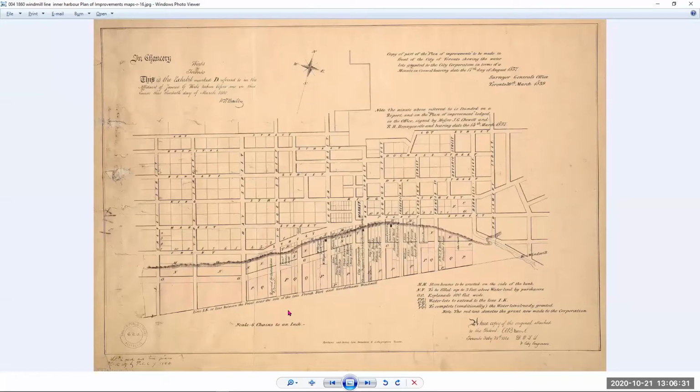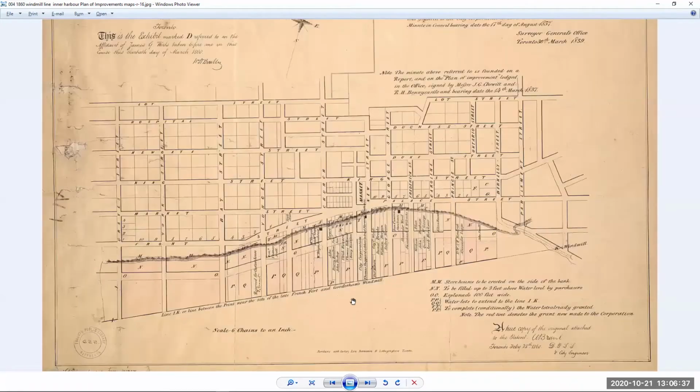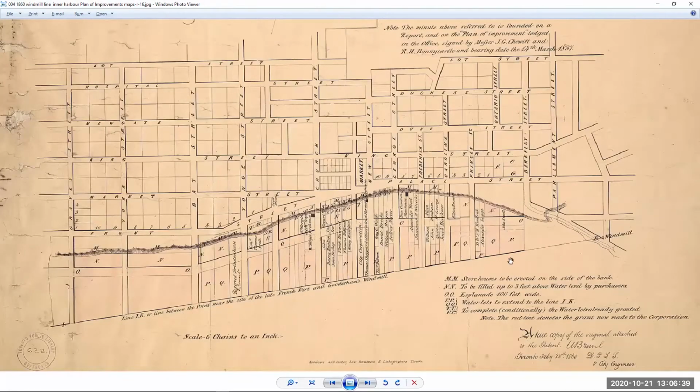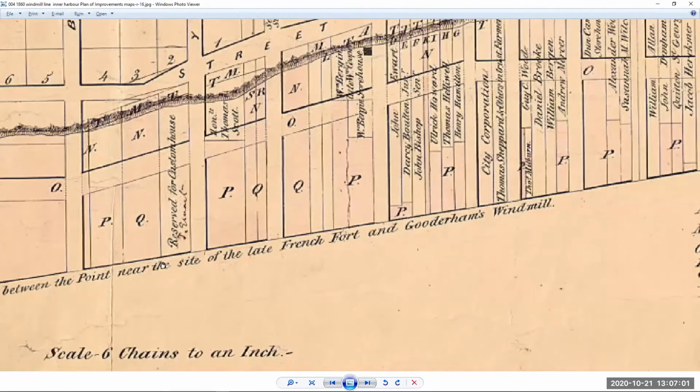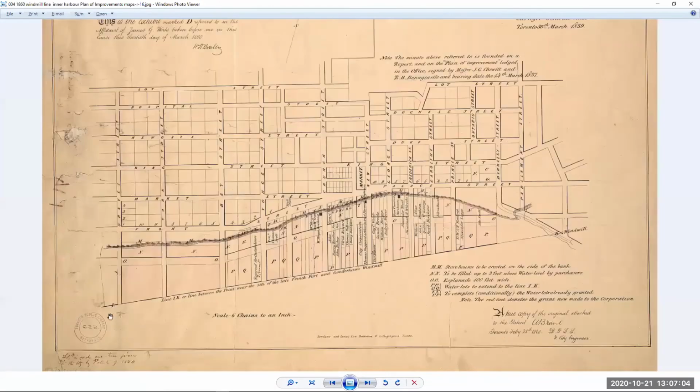One defining characteristic of these waterfront proposals a little later was this particular line right here. This is the natural shoreline in darker gray. This line was called the windmill line. And the windmill line was drawn from the Gooderham and Worts windmill on the shore here, lined up to what it says, the late French fort. The late French fort was over on the CNE grounds. In fact, there's an obelisk there now. That was a 1750 fort.